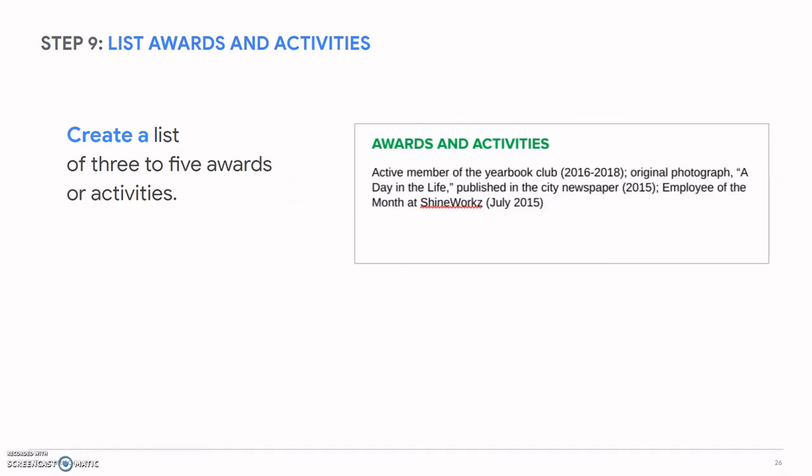You can choose to list only awards in this section, or include a mix of awards and activities, and update the header to match. Keep the header in all capital letters so it's consistent with the template. Take a few minutes to list 3 to 5 awards and activities, but don't spend too much time brainstorming. You can always add more later. Your resume now has all the information you need to get an interview.